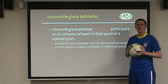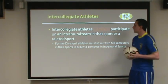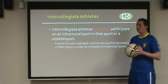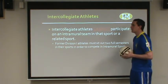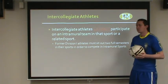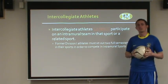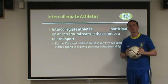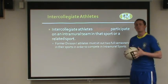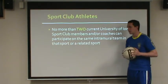Intercollegiate soccer players are not eligible to participate in the University of Iowa Intramural Outdoor Soccer this spring semester, so make sure that you don't have any Iowa soccer players or soccer players from any other schools on your roster. Former Division I athletes in soccer must sit out a full 2 semesters before being eligible to participate. So if somebody was on an intercollegiate soccer roster in the spring semester 2012, that person must sit out fall 2012 and spring 2013 before gaining eligibility in our program.